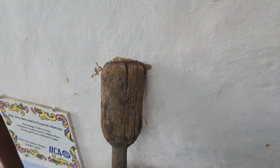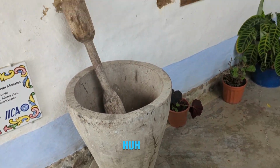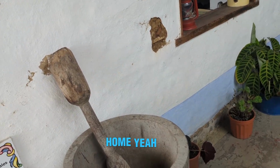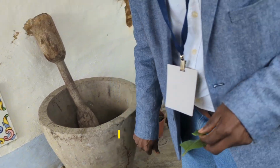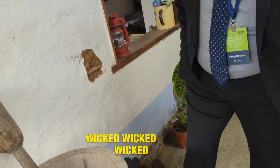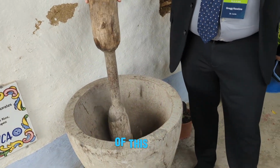You never build away from St. Vincent. You have to build that at home. Yeah, but it's finding who. This carburetor. I love this type of life. I want an oven like that too. Wicked. Yeah, wicked. I think I want a photo with this.